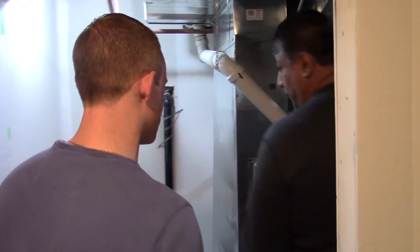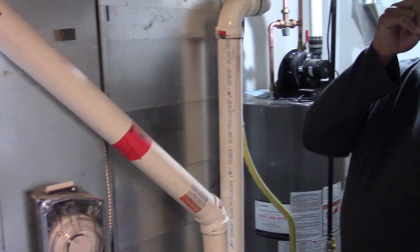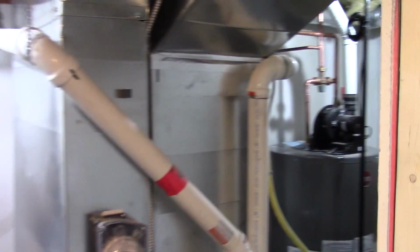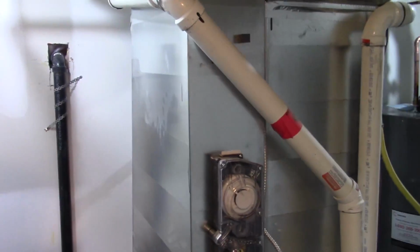The utility room is exciting. Beware of the sprinkler head. I'm not sure what they were thinking when they put that there. I don't want any issues, so we have to think of something to put around that sprinkler head, actually, for tall people like yourself, Quentin.